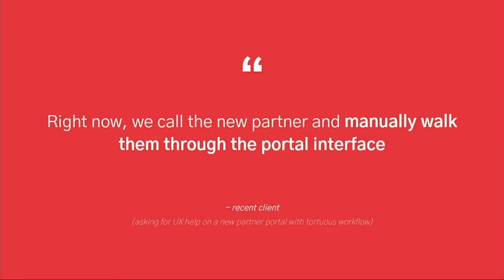So I've got an example. Negative examples, the clients will remain nameless. Right now, this is a quote from a client who came to us: "We call the new partner and manually walk them through the portal interface." They had designed a portal for a particular subset of their clients, and it was so complicated and difficult to navigate. And by the way, these were developers, not unintelligent people. It was so hard for them to navigate through it, and the failure rate was so high, they just called them and said, we're going to schedule a call and we'll walk you through it.